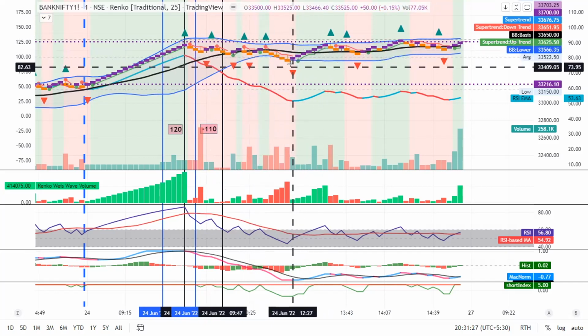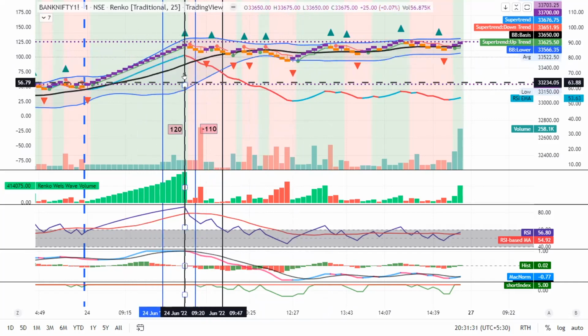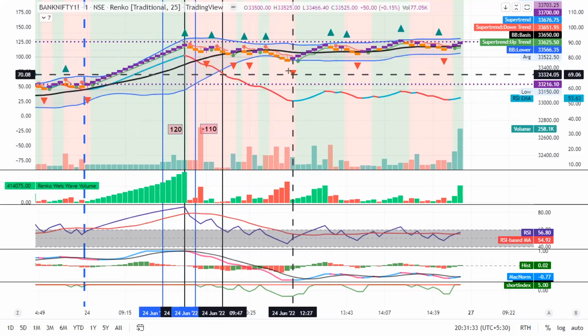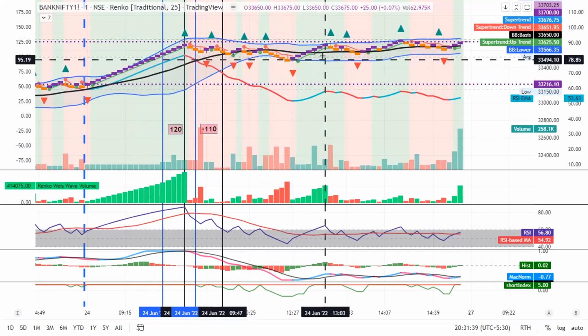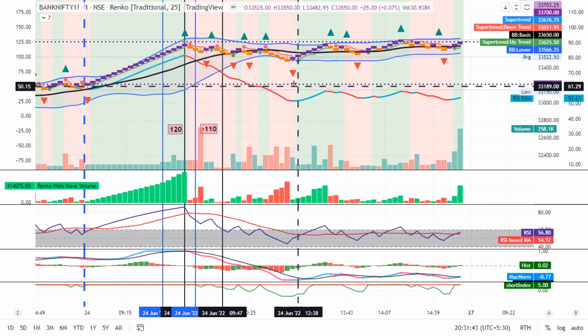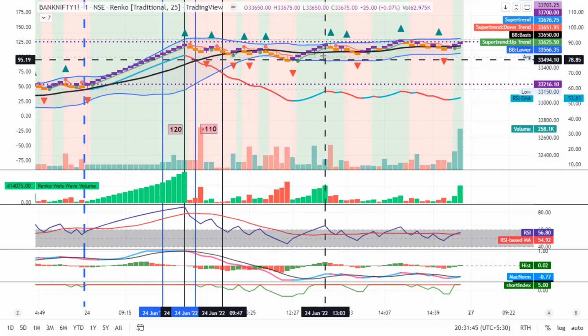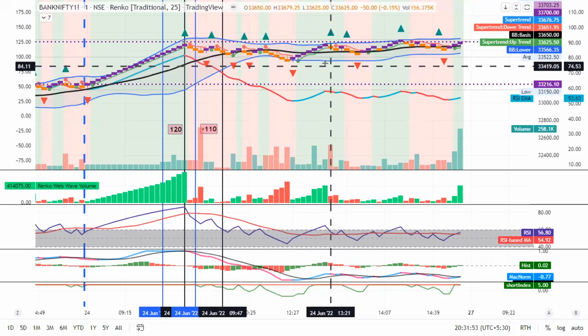On Friday, there were only two trading options. One was the morning trade, this portion. If you entered early, you would have been rewarded heavily. And then there was this portion, like 12:27. I was not able to get this, but 12:38 to 13:03, which Rakesh explained, it touched the lower Bollinger band. It hit the upper 2 standard deviation of the upper Bollinger band, and it reversed. These were the only two trading options that day.